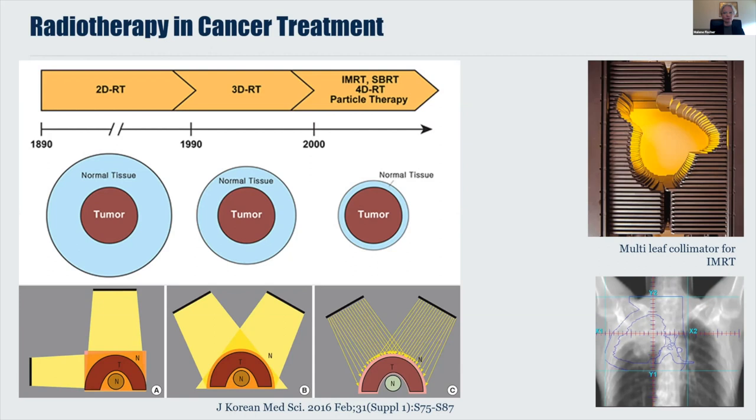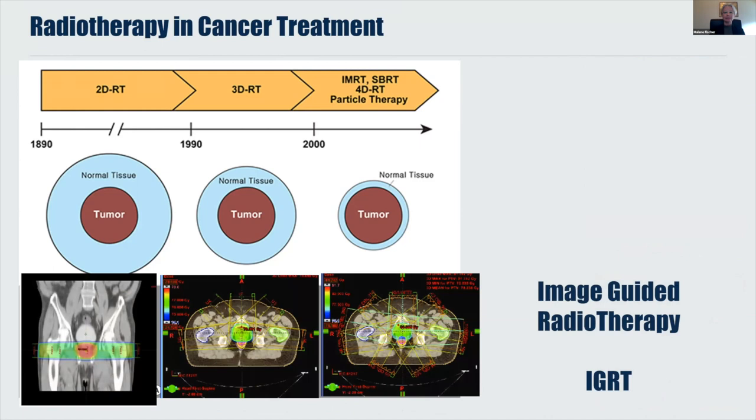The development had been from 2D conformal radiotherapy with two beams delivered either anterior posterior or laterally until now intensity modulated radiotherapy, which allows the radiation beams to be divided into numerous beamlets to minutely adjust the intensity of radiation given to the tumor and to the surrounding normal tissue. This has at the same time increased the importance of accurate imaging to tailor the radiotherapy to the tumor.